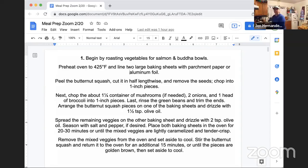Make it easier on yourself. This is also when you would want to chop up your mushrooms if you didn't buy sliced ones. And the recommendation is that you trim the edge of the green beans before we put them on their tray.